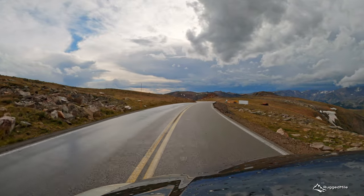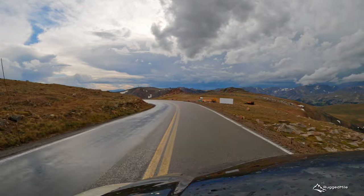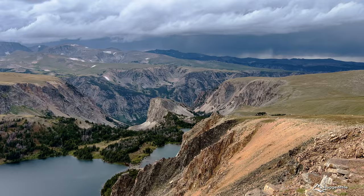Higher yet, the drive continues into an alpine tundra where harsh conditions prevent any trees from growing and spectacular mountain lakes lie around every curve.